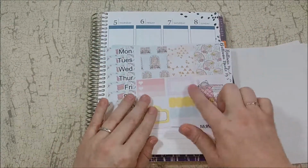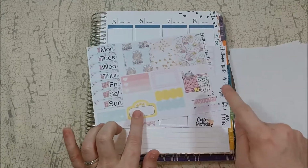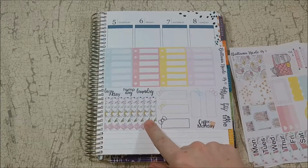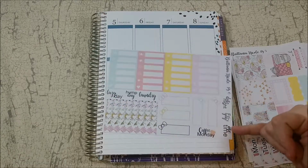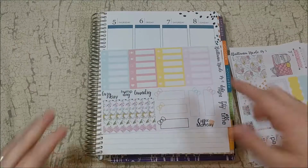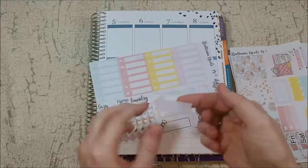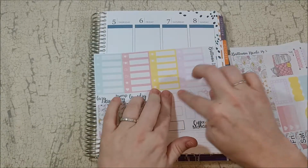Woo. You have a scallop box, a scalloped half box, 2 scalloped quarter boxes, a movie marquee, a payday, and a day off. And then on page 6, you get the regular checklist flags, some script words, even down this little side here. Me time, Friday, date night, coffee, laundry, hump day, lazy day. All your little things. And then these very, very, very cute bow quarter boxes. Which, I don't know, today I think I'm just going to be pulling stickers off.